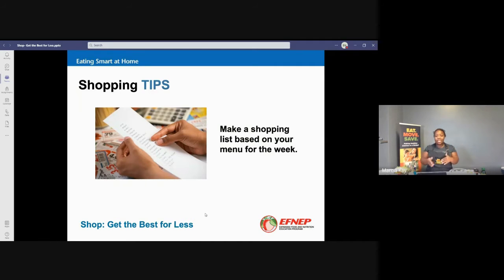Now what I do is I put a list on the refrigerator. If I know that I've run out of eggs, I've run out of milk, me and my household will write it on the list so that when I'm going to the grocery store, I take it off the refrigerator, go ahead and get what I need to get.